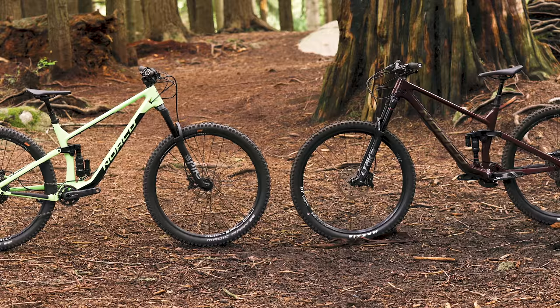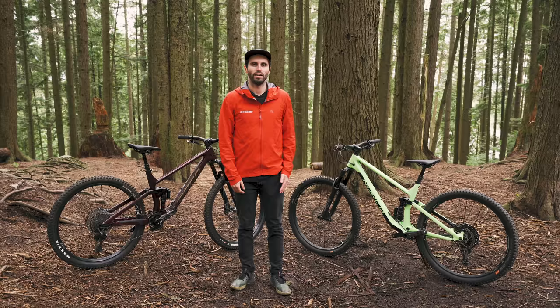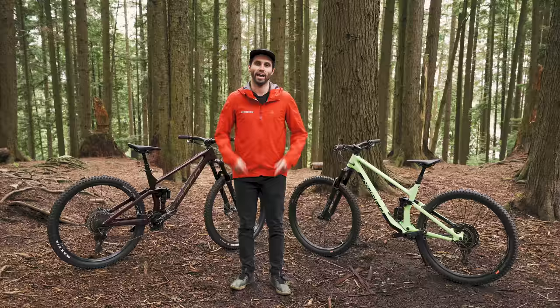So there you have it, the Norco Sight put head-to-head against the Norco Optic. Let us know in the comments which one was your favorite, and let us know which two bikes you want us to put head-to-head next time.